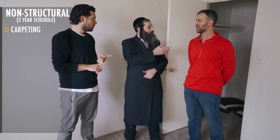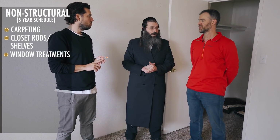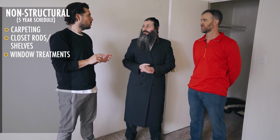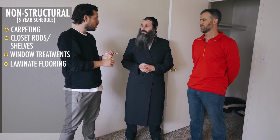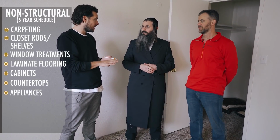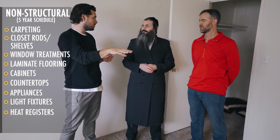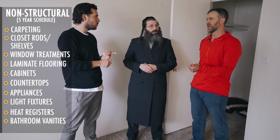Great. All right, so to summarize, inside of a unit, for all the multifamily investors out there, Yonah, what are the items starting from the beginning that can be depreciated on a 5-year schedule? Things like carpeting, closet rods or shelves, the window treatments, the blinds over here. Within this unit, there's not much else. How about the kitchen, the luxury plank flooring? Right, so all laminate flooring can be depreciated. All the cabinets, countertops, appliances, light fixtures but not light switches, heat registers. Correct. And is there anything else that we're missing that's big? Blinds? Bathroom vanities?